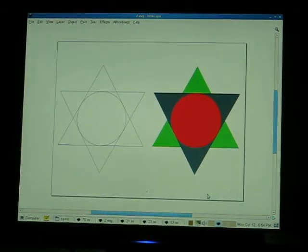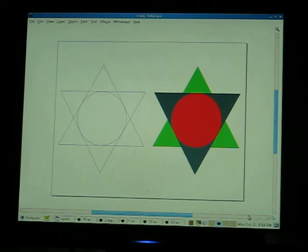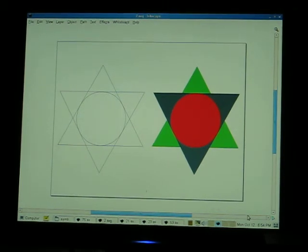Here's our number 2. Very simple. A Jewish star with a circle in it. And again, I think the outline provides some kind of power with it that neither has alone.